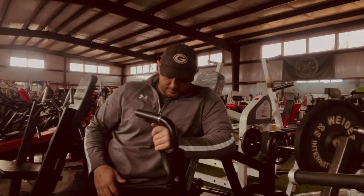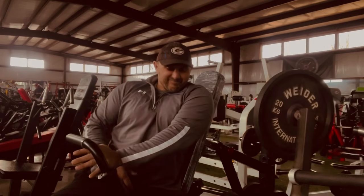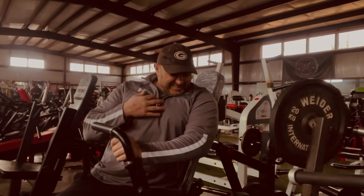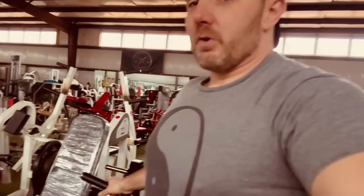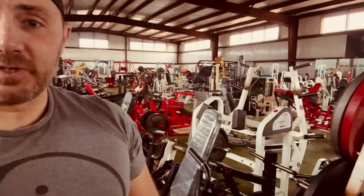But yeah, I'm going to play with this a lot just to get a better feel for it. I wanted to use this for a while before I decided on adding handles, but I'm definitely going to add some handles after using it again. Just a great machine from Atlantis Fitness. They just make quality stuff.